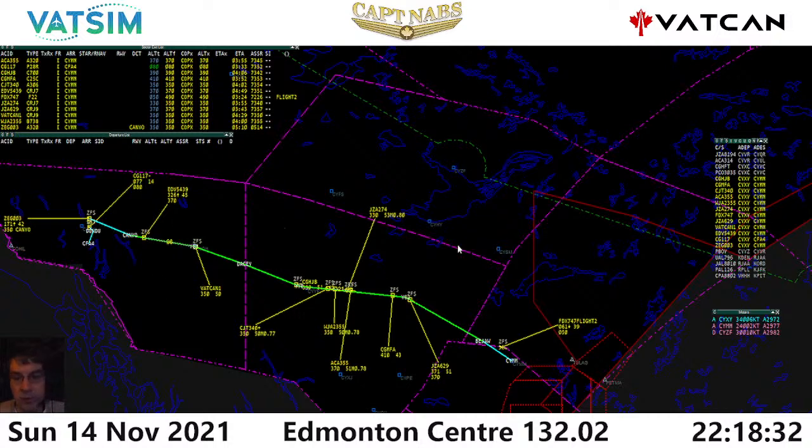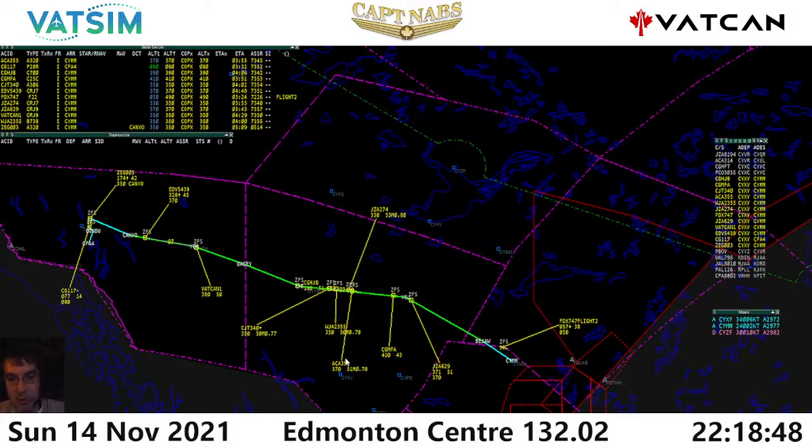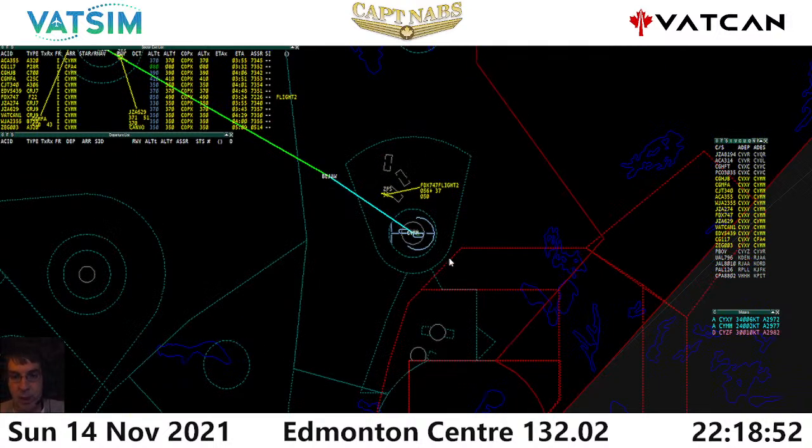I'm going to leave him on course because I hope his course was picked specifically to avoid terrain. So yeah, we'll leave that Charlie Golf 117 on course. Here comes the Edmonton 003, who's hopefully going to be the last one on the whole wagon train here. This is going to require some fancy finagling to get all these aircraft vectored in for runway 26 in a little while.